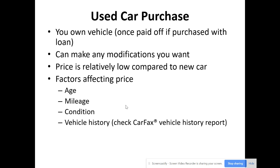The big things that are going to drive the price of that vehicle, first off, is the age. Well, obviously, what kind of vehicle it is and what its original selling price was, but then also how old the vehicle is, how many miles are on it, what the condition is, and if there's anything in the vehicle history, which you can get out of what's called a Carfax vehicle history report. You can get this on any vehicle, and it's going to have anything that's been reported being done to the vehicle. It could be something as simple as, a lot of the major dealerships, if you get your oil change there, they're going to put the fact that the oil got changed, they're going to put the mileage in and enter that into Carfax.